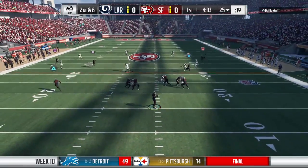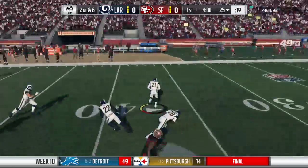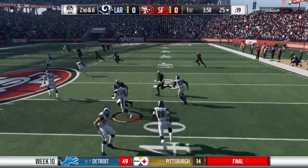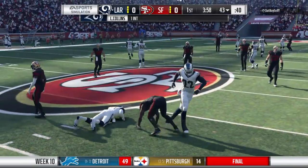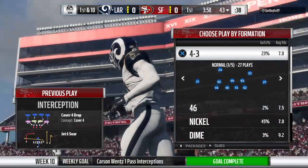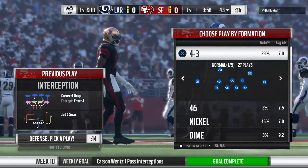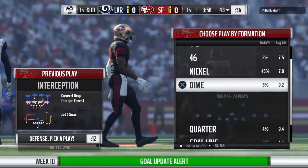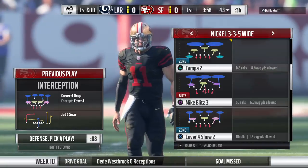Now Wentz. Looking downfield for Jones. Into a double team, and it's intercepted. Picked off by Landon Collins. And he's able to get it back here to the 43-yard line. It's a nice job defensively to get a piece of the football. He's going to pop it into the air, and then it's the tip drill. And good concentration by him to react to it and pull in the interception.